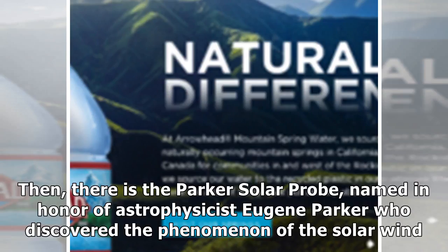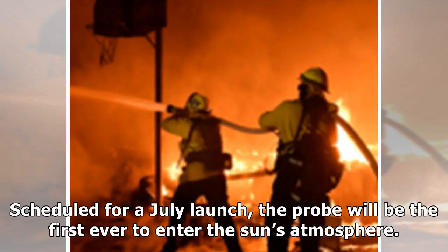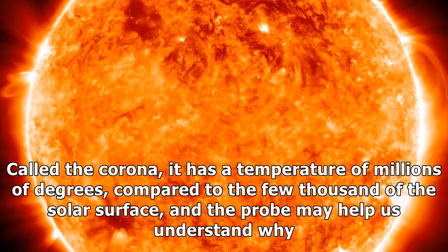Then, there is the Parker Solar Probe, named in honor of astrophysicist Eugene Parker, who discovered the phenomenon of the solar wind. Scheduled for a July launch, the probe will be the first ever to enter the Sun's atmosphere. Called the corona, it has a temperature of millions of degrees, compared to the few thousand of the solar surface, and the probe may help us understand why.